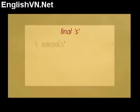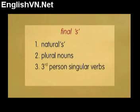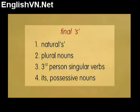Okay, and now to something completely different, the pronunciation of the letter S at the end of words. But first, let's look at when you'll find an S on the end of words. Well, firstly, there's the natural S. Some words always end with an S. Secondly, the letter S is added to plural nouns. Thirdly, it's added to third-person singular verbs in the present tense. And finally, it's added to the possessive pronoun it and possessive nouns.